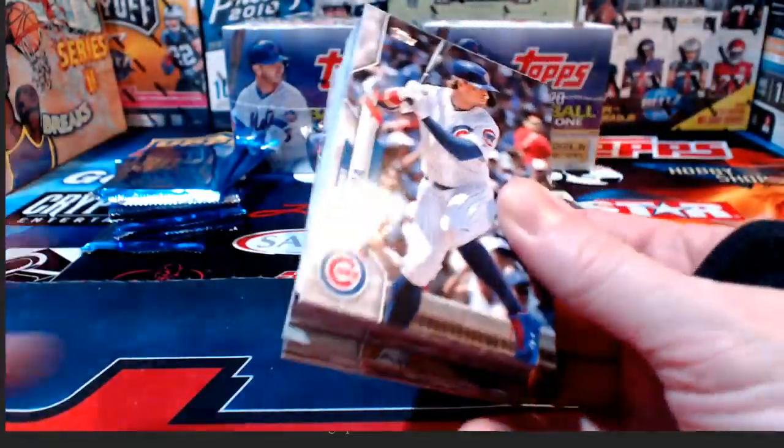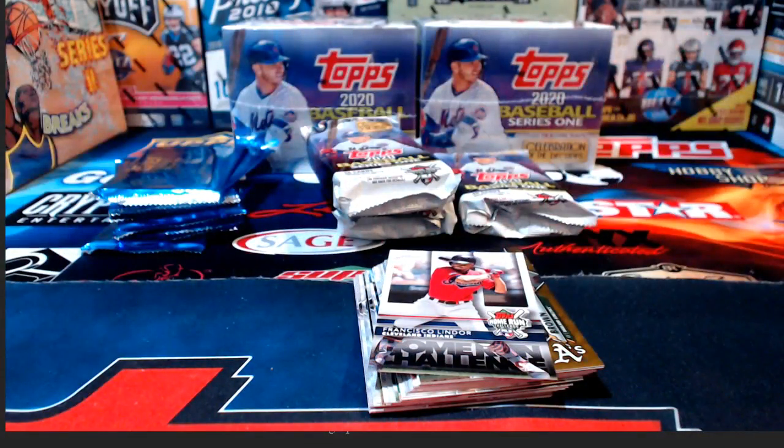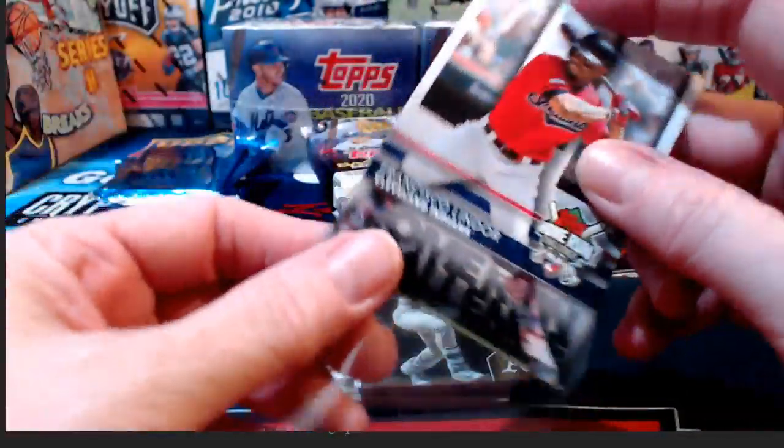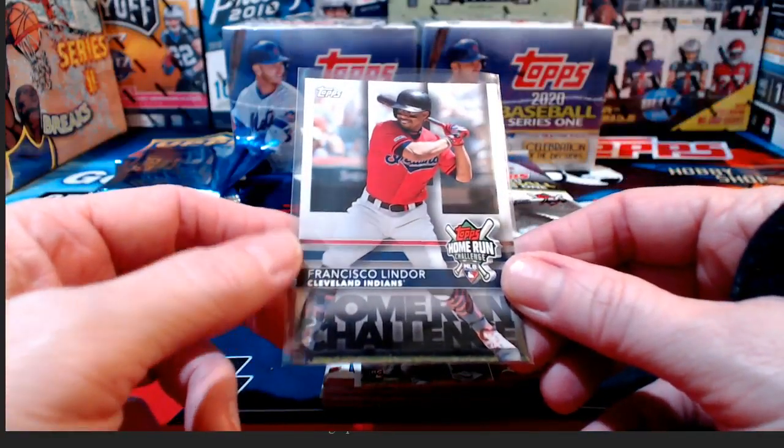So I think our insert set in Heritage this year is the 1971 Washington Senators, right? So did the '71 Senators become the Rangers? Is that right? I need to look that up before tomorrow night. Because there's a version of the Senators that became the Twins, and there's a version of the Senators that became the Rangers. So the 1971 Senators, I think, might be the version that became the Rangers ultimately. But at any rate, they're going to have autographs inserted in Heritage for the Senators.